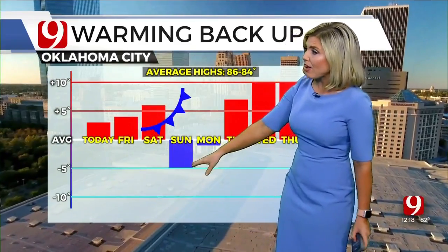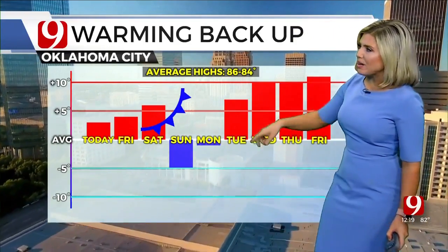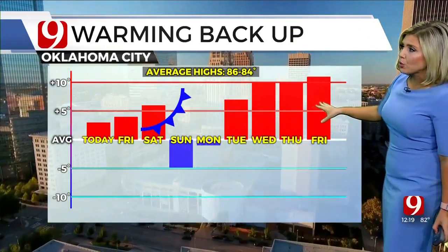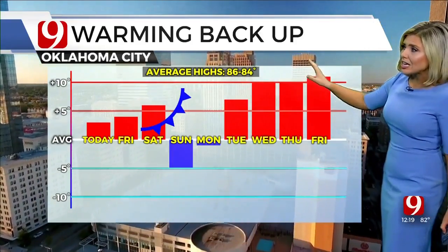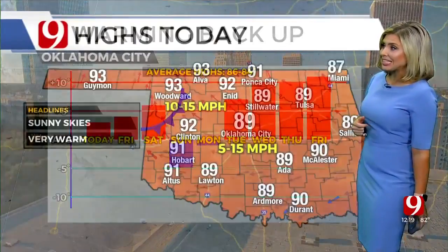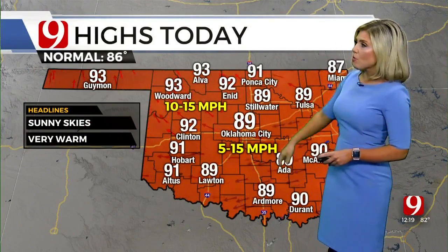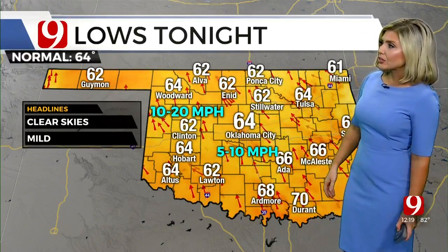That's going to put us at about 5 degrees below where we typically are on Sunday, right around normal on Monday. But after that, we quickly start to warm up. In fact, it looks like by Thursday, we're a solid 10 degrees above normal, even more so by the time we get to next Friday, if that trend continues. So today, looking for a high of about 89 degrees in Oklahoma City, 91 in Ponca City, 93 in Alva, 89 this afternoon in Lawton.